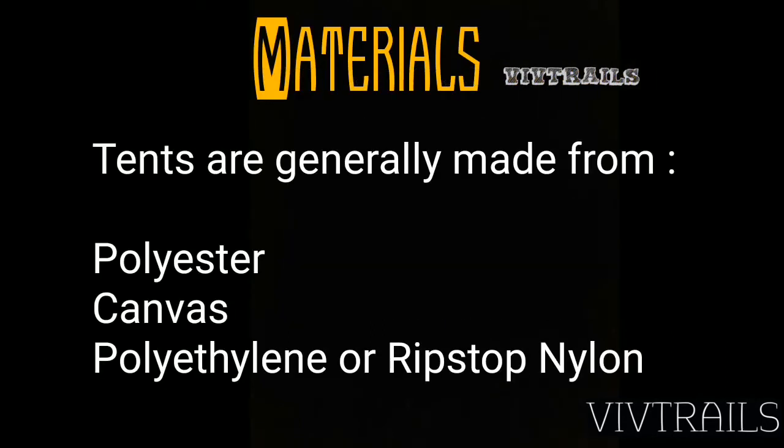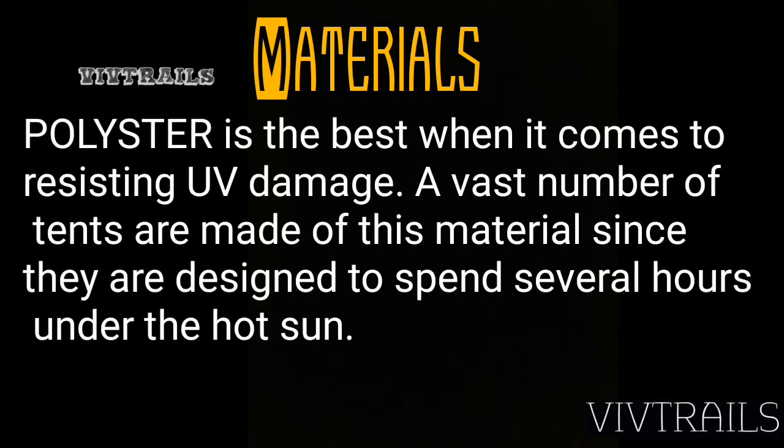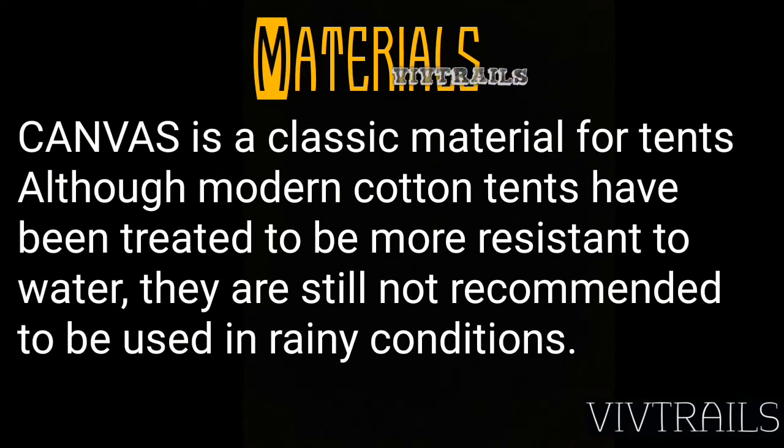Materials. Tents are generally made of polyester, canvas, polythene or ripstop nylon. Polyester is the best when it comes to resisting UV damage. A vast number of tents are made of this material since they are designed to spend several hours under the hot sun. Canvas is a classic material for tents. Although modern cotton tents have been treated to be more resistant to water, they are still not recommended to be used in rainy conditions.